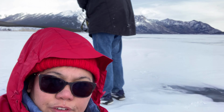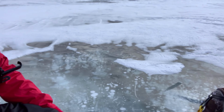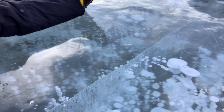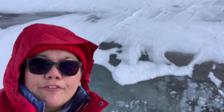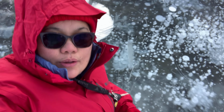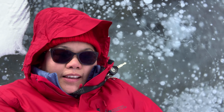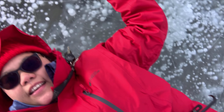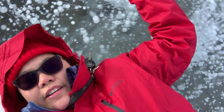This is the 360 degrees view. I'm in the middle of the frozen lake. As you can see, there are bubbles everywhere. Bubbles, bubbles, bubbles everywhere! I'm basically lying on this ice, on this frozen lake, and I feel cold now.